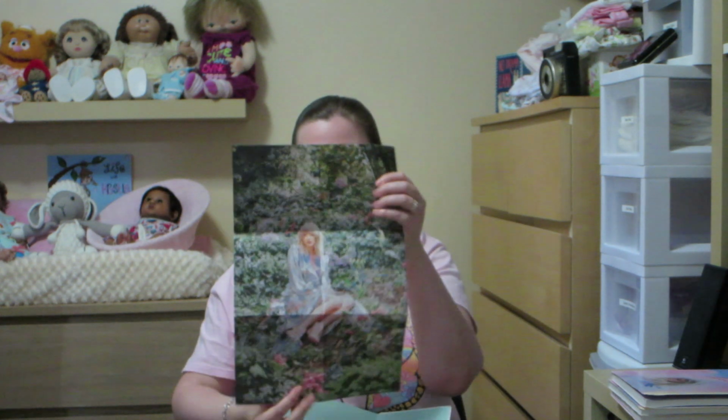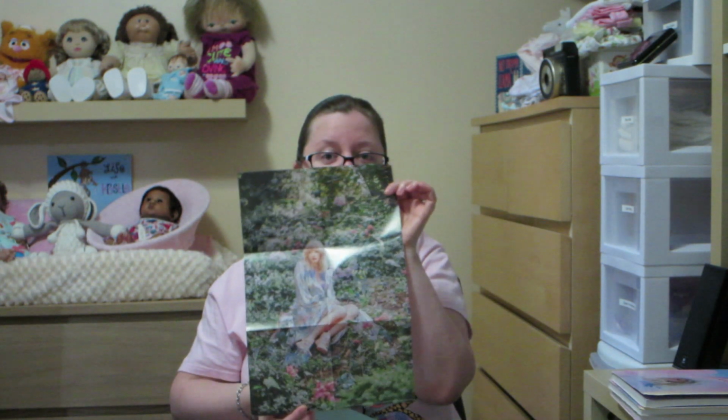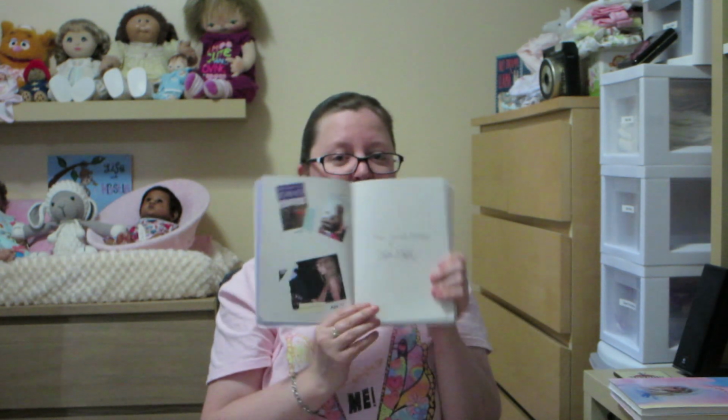And then each one comes with a poster. So this is the first one. Taylor sitting in a garden and the ends of her hair are blue. And this one, I love the background on that. Version 2 is the same in the sense that it has the foreword, but it has a different picture at the front and different pictures here.